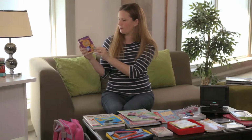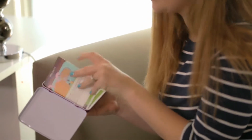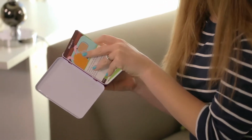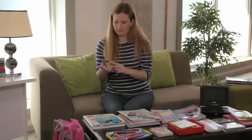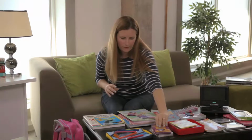It's called 20 Things That Are Fun to Do on the Way, and so it gives you sort of ideas for those card games that we used to play as kids, but it puts them all in one, and that's a really nice little thing. It comes from a company called The Purple Cup, so look out for that.